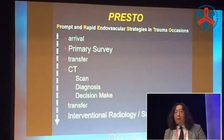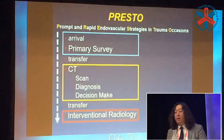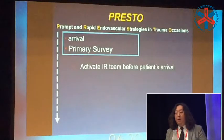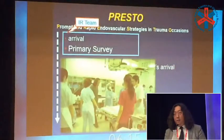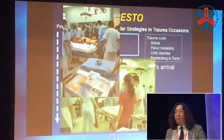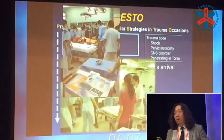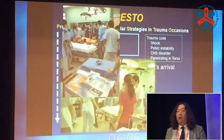Let me explain the concept, dividing the whole process into 3 stages. In the initial stage, you have to activate the IR team prior to the patient's arrival. We have a trauma code in our institute, and we don't have a trauma surgeon. So in that situation, we need to call a general surgeon, an orthopedist, a neurosurgeon, an IR, and an anesthesiologist to the emergency room, and we need to get together prior to the patient's arrival.